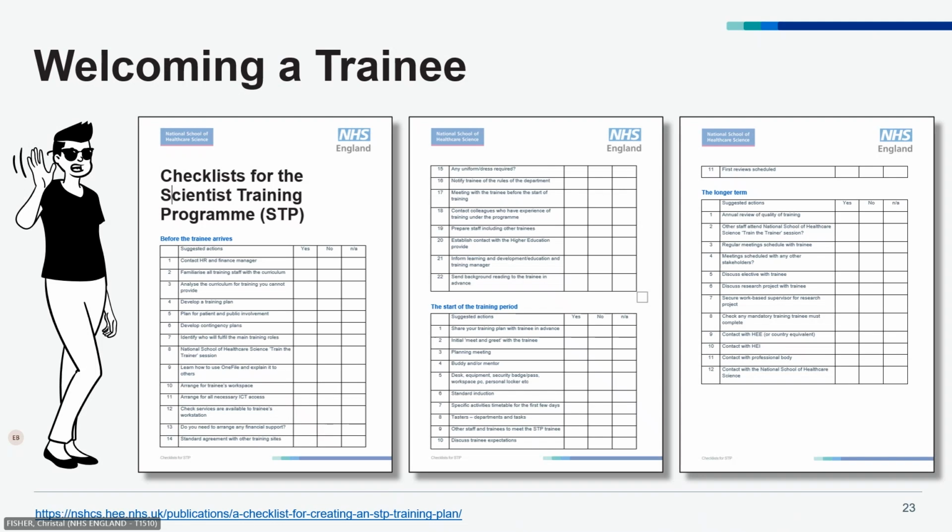Those involved in assessing the trainee are aware of how to use our e-portfolio, that the trainee, when they come, has a desk and access to IT equipment, that they undergo an induction, that they attend the national induction that the school organises, that they attend your trust induction, and that they attend your departmental induction, and that you've got training reviews in place and everything else. So again, a very extensive checklist that can be found on our website.